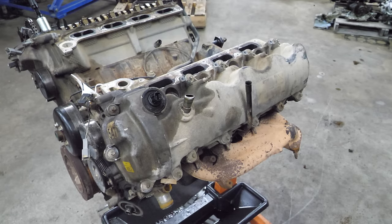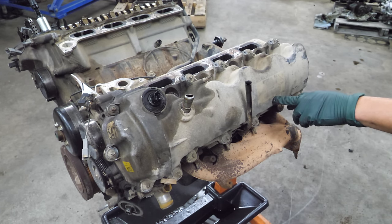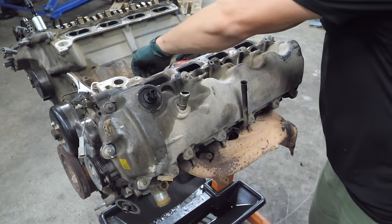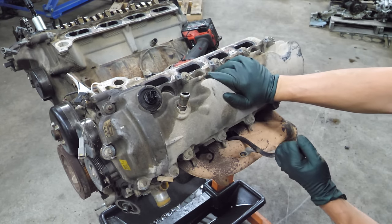Next, the driver's side. And unfortunately, that means I have to fight the dipstick. Please, please don't fight me. Also, there is an assembly date, 2006, so this came from an 06 or an 07. All right, let's try to get this dipstick out. Well, we're just gonna... perfect.